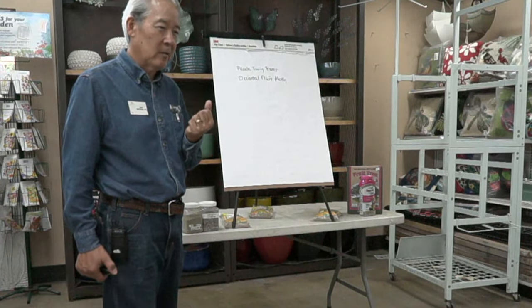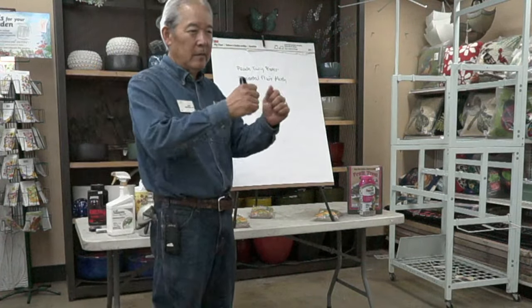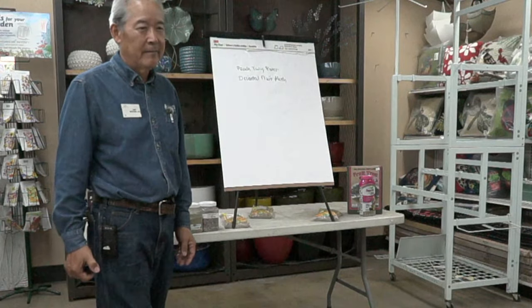So it's a nasty little critter that you can't do much about. I guess you can cover the entire plant with this mesh stuff. Yeah. But I've got rows of them.